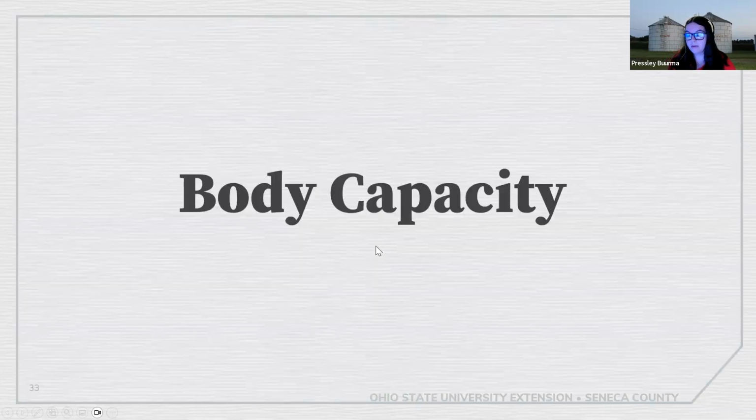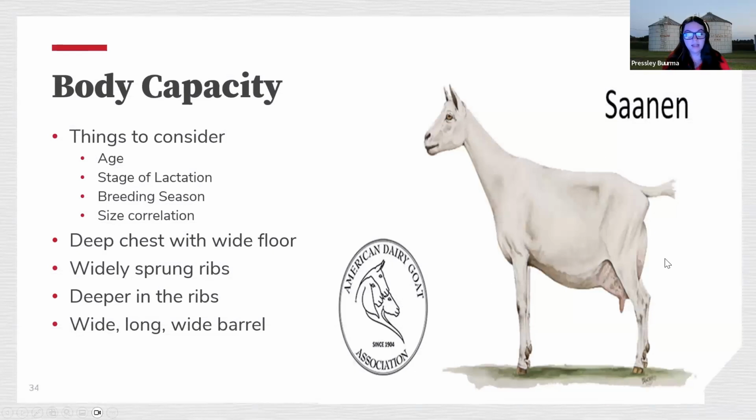And body capacity. Again, I have this nice Saanen here that I'm using as my demonstration. Some things to consider: your age, stage of lactation, if it's breeding season for a buck, and size correlation. So you really want to make sure that you have a deep chest with a wide floor, widely sprung ribs, deeper in the ribs, and a wide, long barrel. The barrel is going to be this middle section here of your doe.